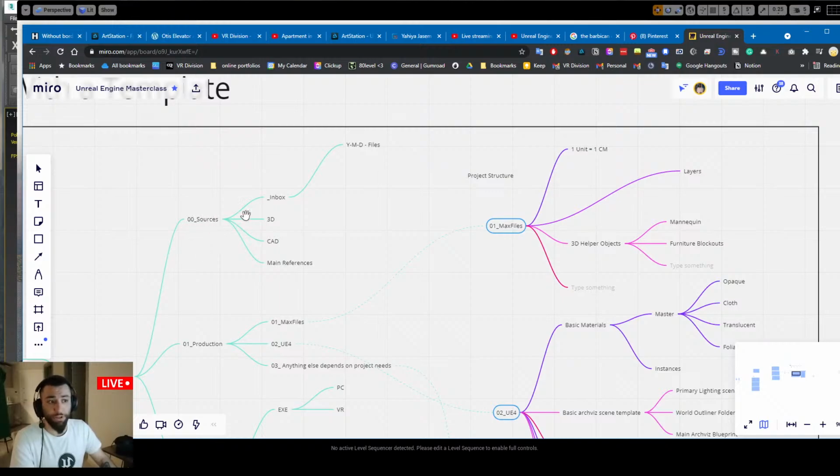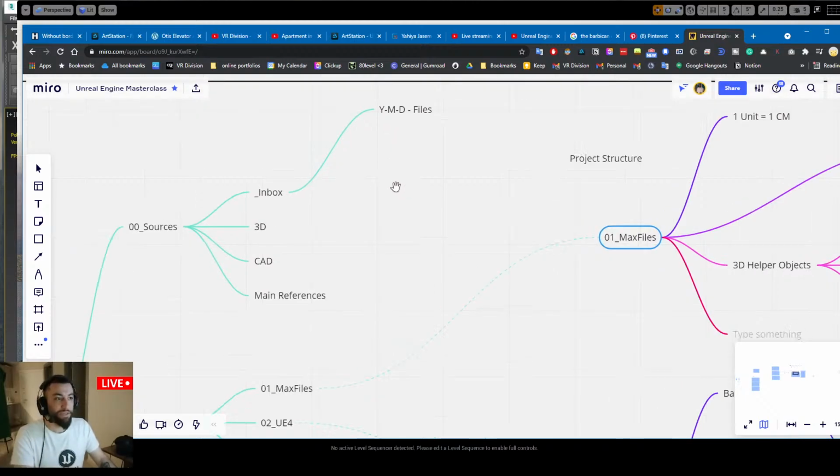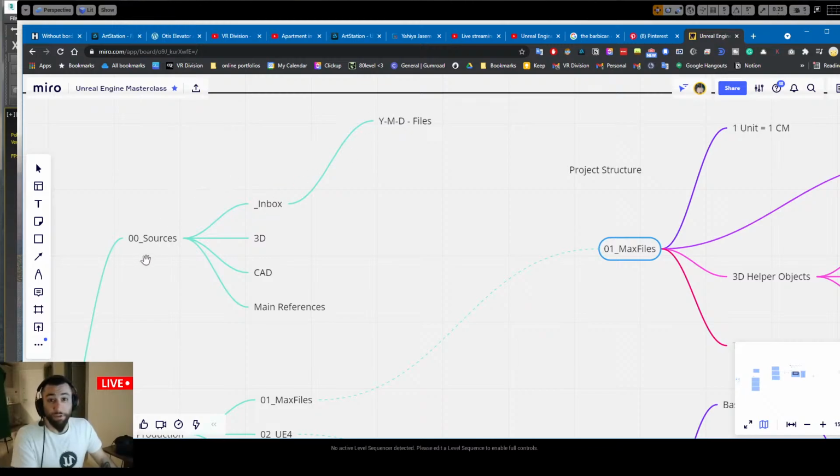The sources folder contains multiple folders too, with structure to them. Our projects are super large and take so much time to finish, even a year, 6 months, more than a year. So the way I organize anything I get from my customer is by saving it in the sources, then in the inbox, with an underscore so it always stays on top, and then year, month, date, and then a description of the files.